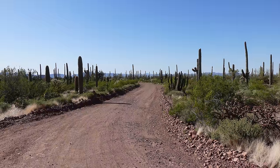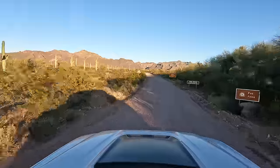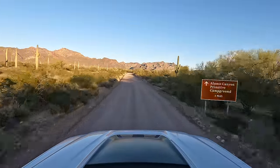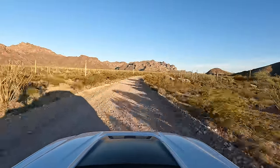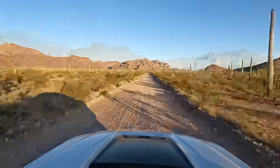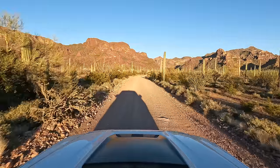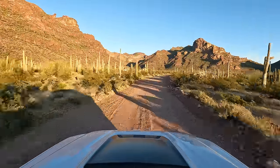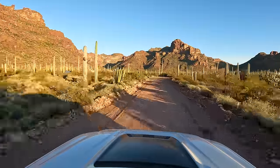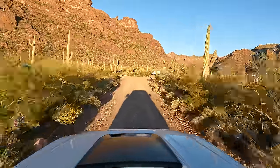I stand here at the entrance of the Alamo Primitive Campground, and this is the dirt road that you take from the main paved route, about 3 miles or so, and I think any vehicle can make this drive no problem. A few small minor washboards, but you're basically in a National Park Service managed monument, so you know how it is. They're usually as good as pavement, and I would agree this one is.